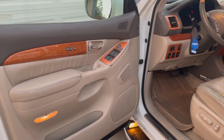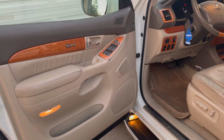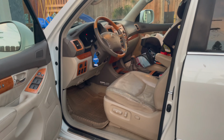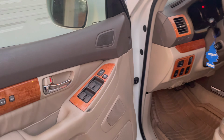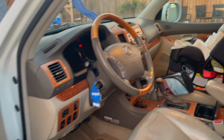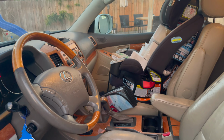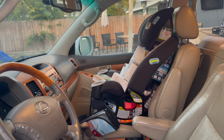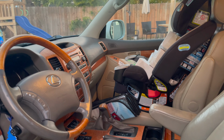So this one's got the tan interior, which I usually don't like, but I think with the Blizzard, it looks really good with the Blizzard paint. It's got a really good sound system. It still sounds really great. Right now it's kind of a mess. I've got a bunch of junk in the back and the second row folded up, but so a car seat is temporarily up here just while I move some things around.